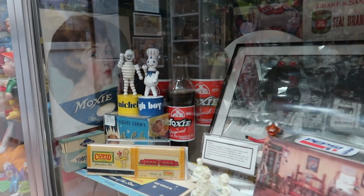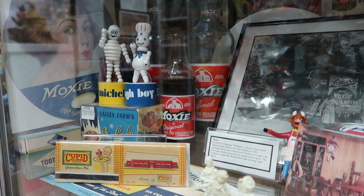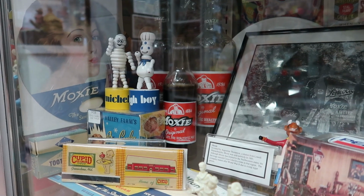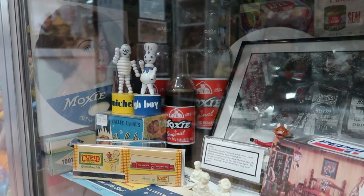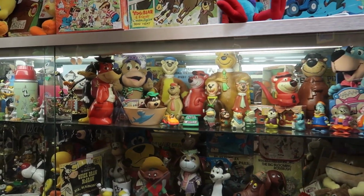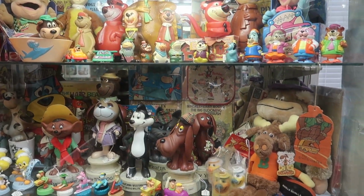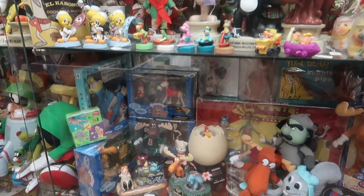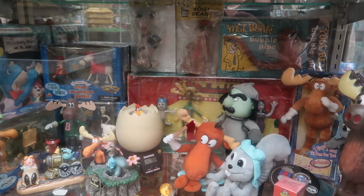So here we have a soda called Moxie, and I think it's popular in New England. Now, I've tried it before, and it is one of the most horrible things I have ever tasted. It tastes almost like Jägermeister, but not sweet and not good. Looks like we have all these Hanna-Barbera characters. We got Yogi Bear. Some Looney Tunes here as well. Oh, we got Rocky and Bullwinkle. Oh, I love Rocky and Bullwinkle.